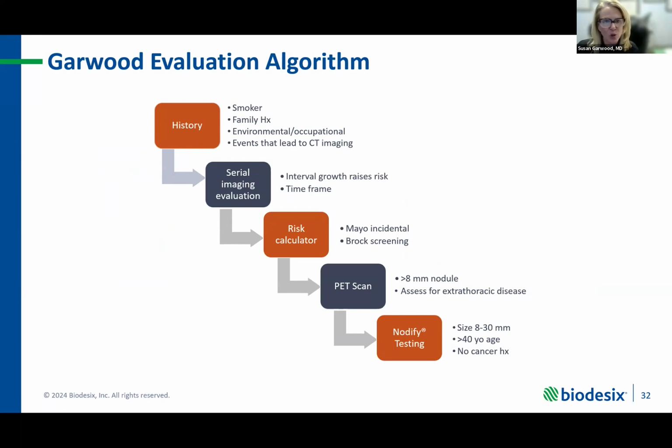I think it's very important for us to articulate what's happening in our provider brain. I said it's the Garwood algorithm, but we all do it this way. We're looking at the history, right? We're looking at what's making our spidey senses tingle: smokers, strong family history, certain ethnicities, environmental and occupational exposure, our veterans, asbestos exposure. What led up to the CT, right? I review these with our nodule coordinators every Monday.